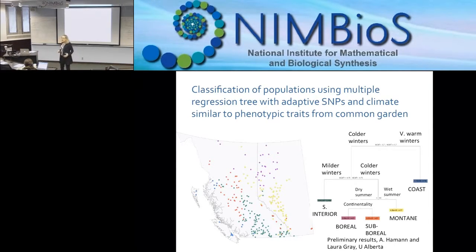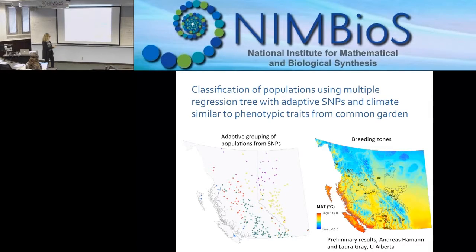I won't show you the data. And the groupings were extremely similar. And the spatial distribution was very similar. And in fact, this spatial distribution is, at least in British Columbia, not that dissimilar to the breeding zones for these trees that are based on phenotypic traits. So we seem to be getting similar signals.